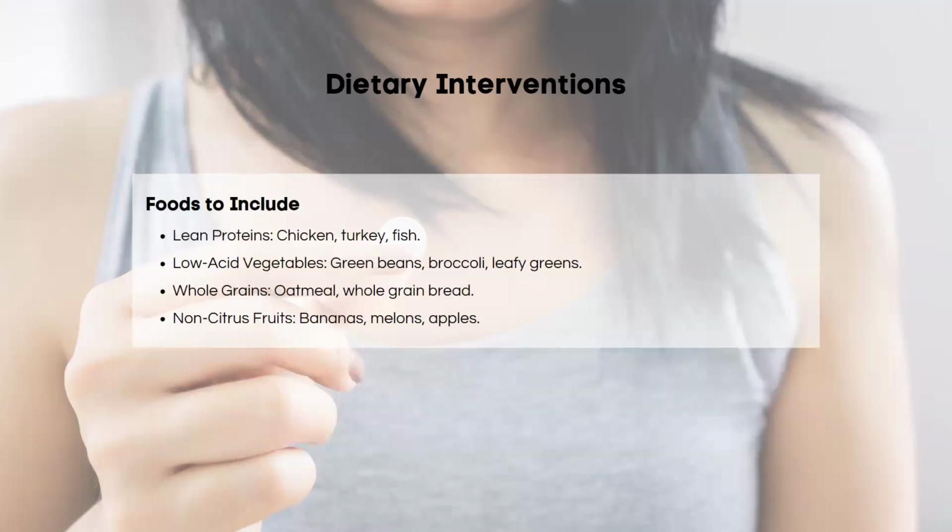And then foods to include. So this is kind of, I shouldn't say a no-brainer. There's actually specific things on here, but foods to include to kind of keep acid reflux at bay. Lean proteins: chicken, fish, turkey. You just have to think about how you're cooking those. So baked, broiled, air fried, pan seared. I don't know how you want it, but as little oil or fatty cooking methods as possible, then that's what you want. Low acid vegetables. So these are going to be more alkaline for the body. Green beans, broccoli, leafy greens.